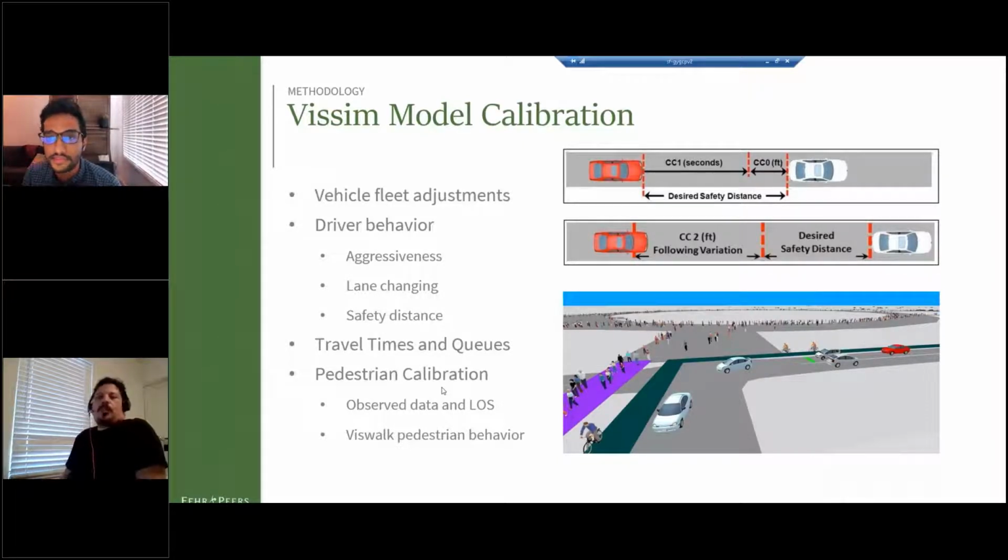The VISSIM model calibration, while complex, was similar to most other projects. We needed to adjust the vehicle fleet to reflect local conditions, driving behaviors, car spacing, and some safety lane changing maneuvers. As we all know, this is an iterative process that helps us achieve model validation. The interesting part was the pedestrian calibration, as this is new for us. We collected data at congested pedestrian areas such as other baseball stadiums and major transit stations. We replicated some of the crosswalks and sidewalks and calculated level of service from observations. Then we used VISWALK with the default pedestrian behavior and small tweaks to it. Overall, the default pedestrian behavior performed acceptably and replicated the level of service calculations we got from observations.